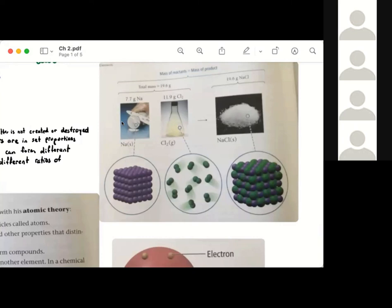The proportions between the elements sodium and chlorine always give me the same amount of sodium chloride compound. So they noticed that compounds are formed with definite proportions. That's the law of definite proportions.